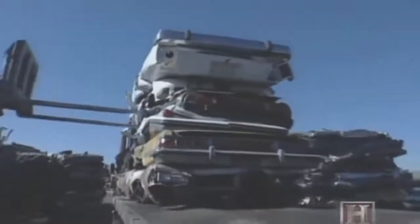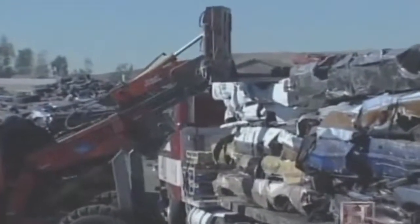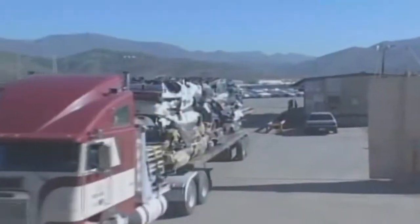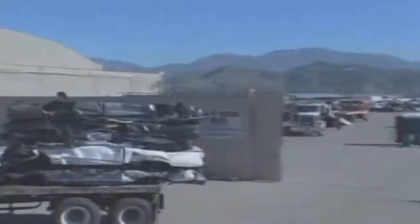The crushed car bodies are loaded onto flatbed trucks for shipping. The driver carefully inspects the load for loose pieces that may blow off during transport. For these cars, this truly is the end of the road. Their final destination is a scrapyard mill, where they'll be ground into pieces small enough to fit in your hand. But from there, the metal may turn up in any number of new products, even new automobiles, which means one of these cars, in some small way, may find itself back on the road.